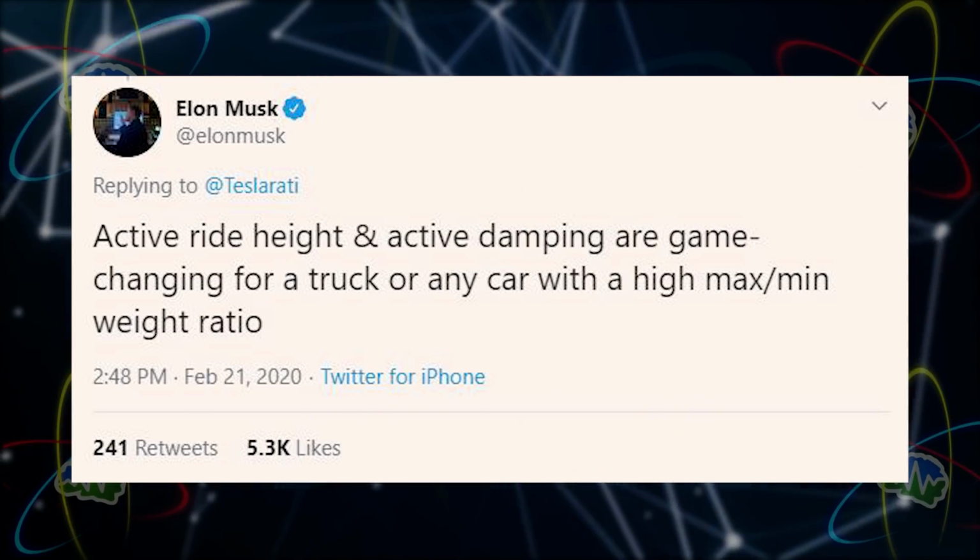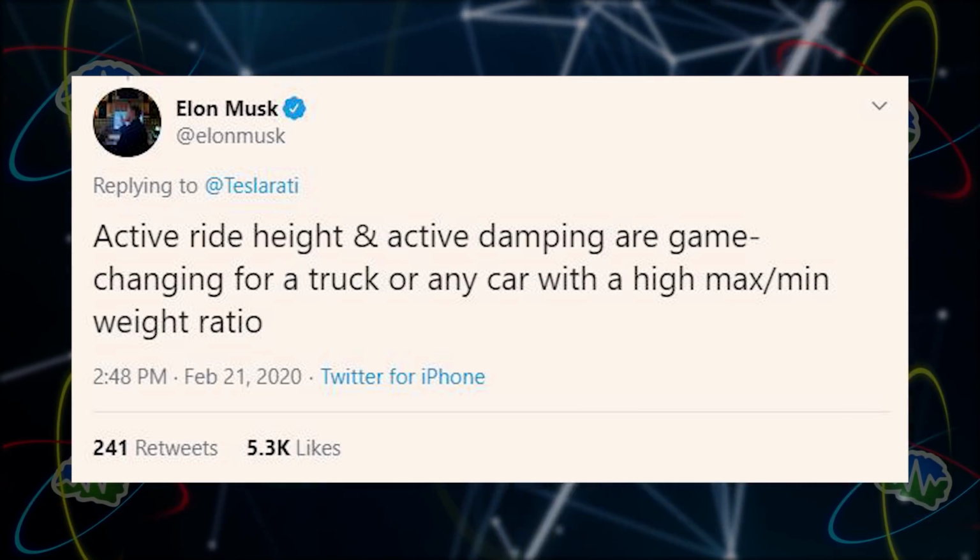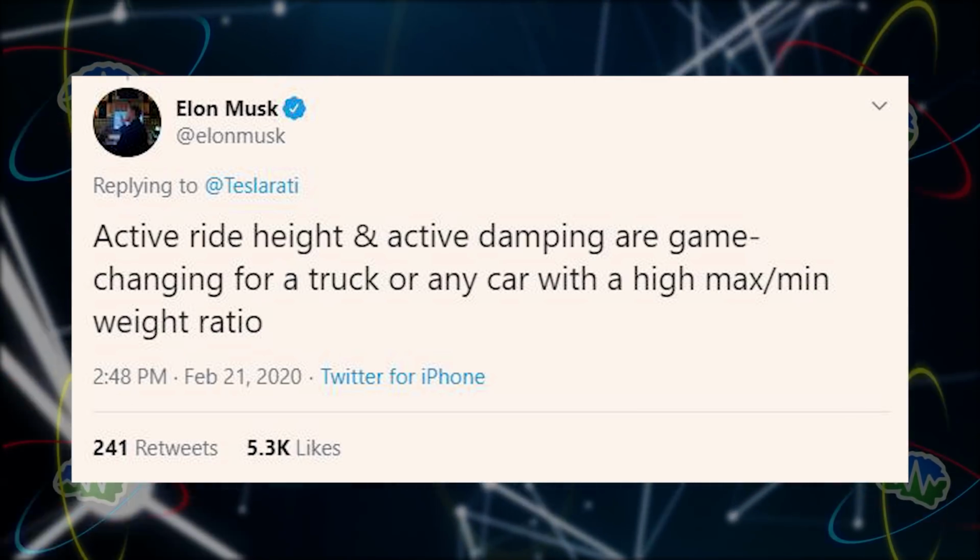Yeah, I don't know. But there's more. Oh, another Elon tweet about the new adaptive air suspension. He said active ride height and active damping are game-changing for a truck or any car with a high max-min weight ratio. What is he talking about?